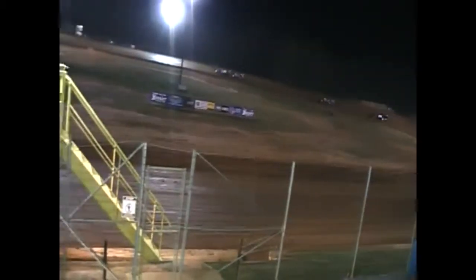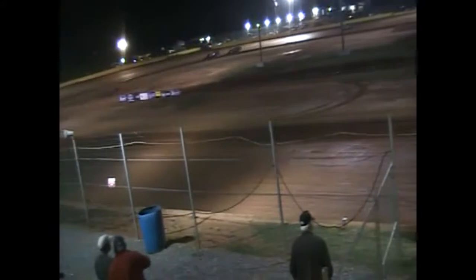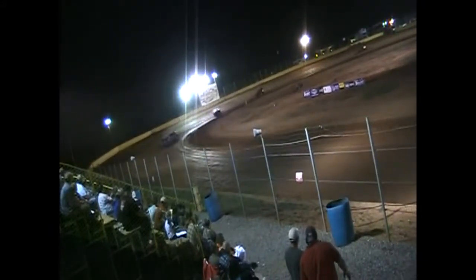Parker Herring looks to the inside of the big show, Ty Lowe. Ty Lowe's got it. Parker Herring wants it. They're into 3 and 4. Ty Lowe looks like he's got a handful of tight race car. He's tied in, loose off. Here comes Parker Herring, back to the front chute.